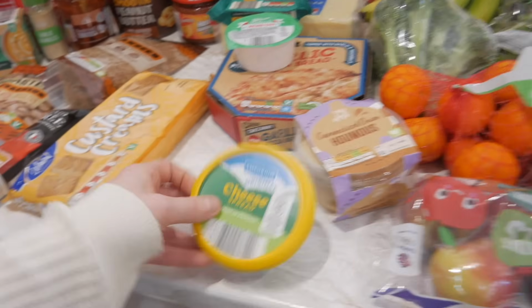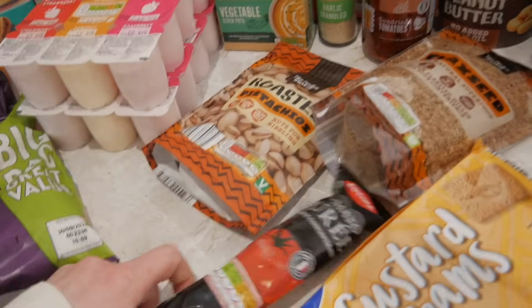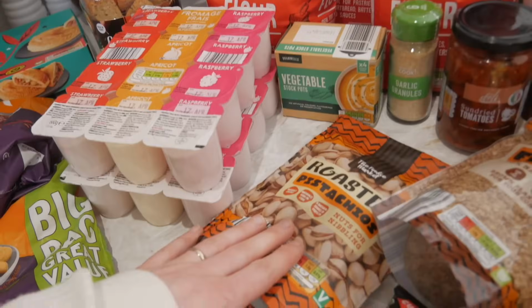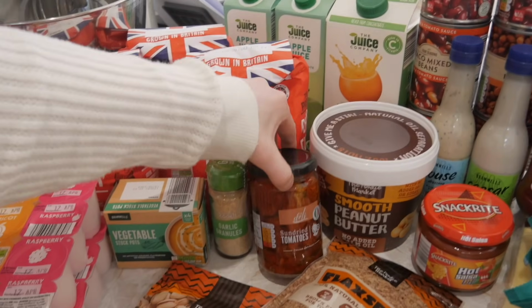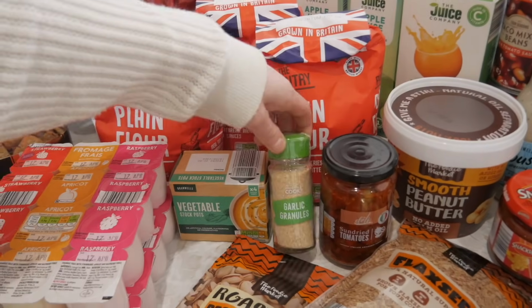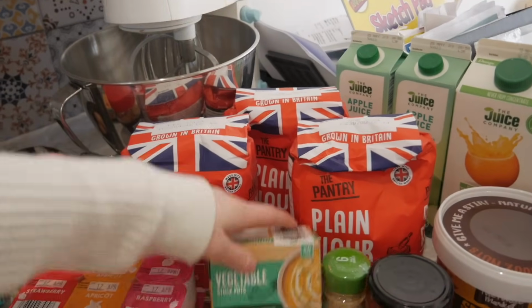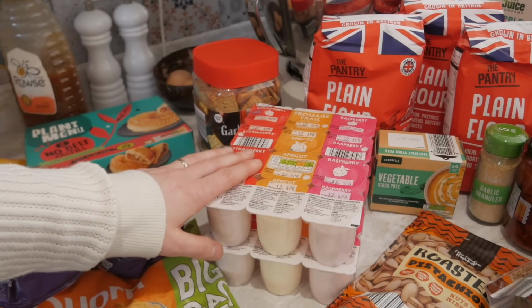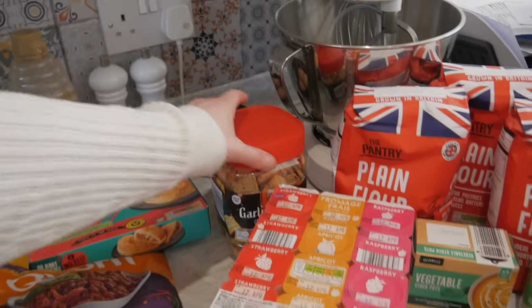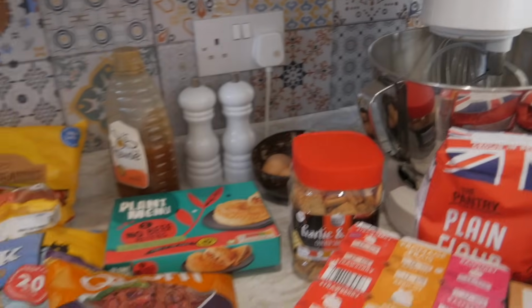Some hummus, some cheesy dip for the boys, custard creams, tomato puree, some flax seeds and pistachios. Then we got some more peanut butter, sun-dried tomatoes, garlic granules, an orange juice and 2 apple juice, and then 3 plain flours, some vegetable stock pots, 2 packs of yogurts, some herbs, crackers for the boys. They didn't have the cheesy ones, so we got those ones.